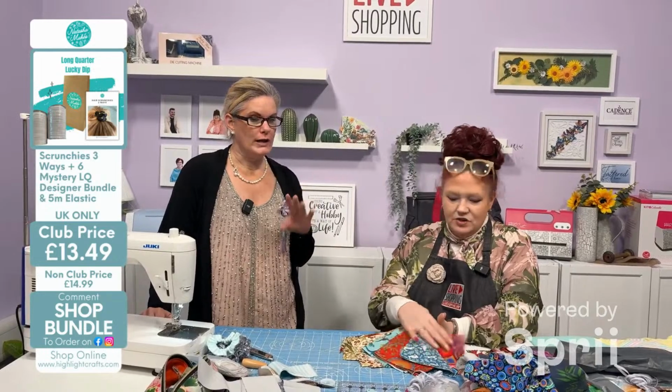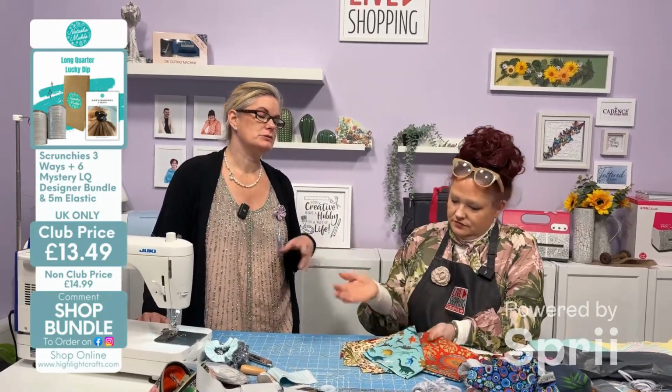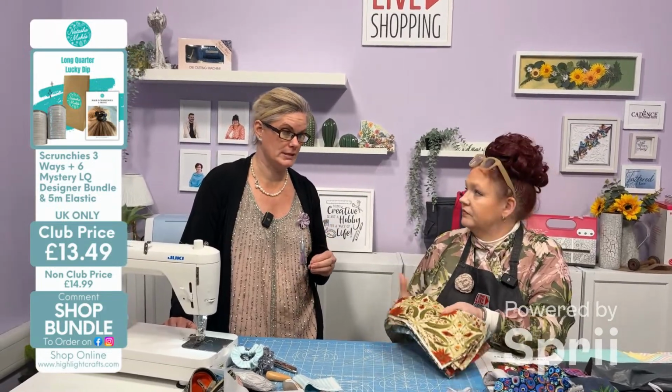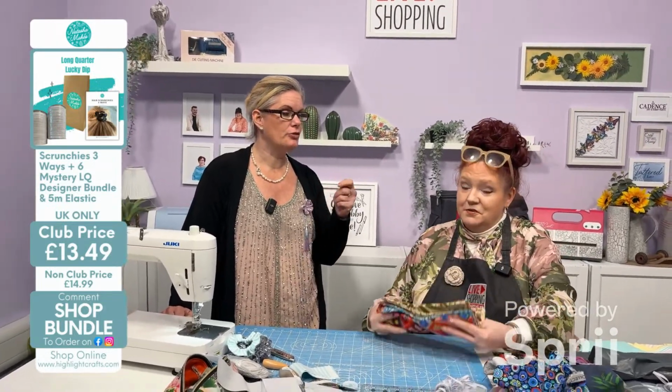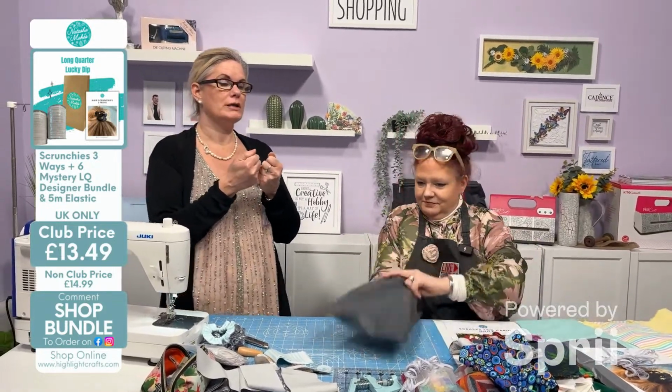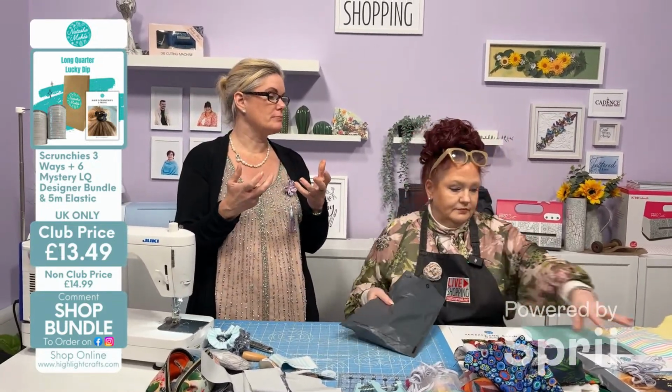Yes, I understand that. Also supermarket fat quarters, there's a time and a place for it. But please don't buy it thinking that you are getting top quality, because there's a difference. The weave is going to be looser, so it's not going to give you such a pleasurable sewing experience.